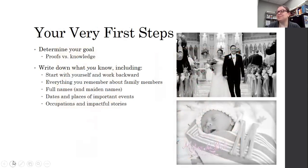So your very, very first steps as you are starting your research journey or helping your patrons start their research journey is to determine the goal of the research. You really want to understand what is driving the research that you are about to embark on. Are you looking for an overall knowledge, those little bits of history, or are you looking for those solid evidence, the proofs that, yes, you can say, I am an ancestor of somebody who fought in the Civil War? You need to know exactly what you're looking for so you can determine the route that you're going to take.